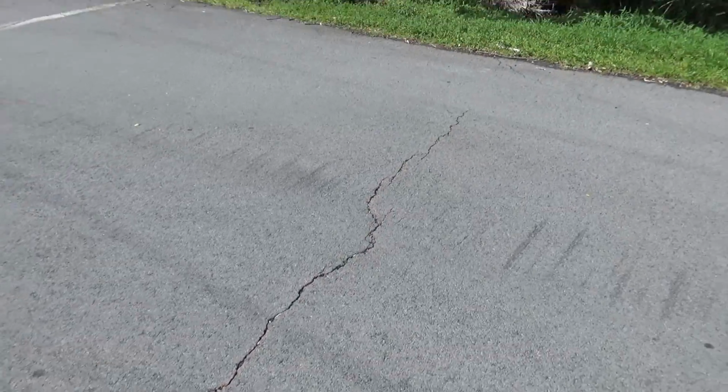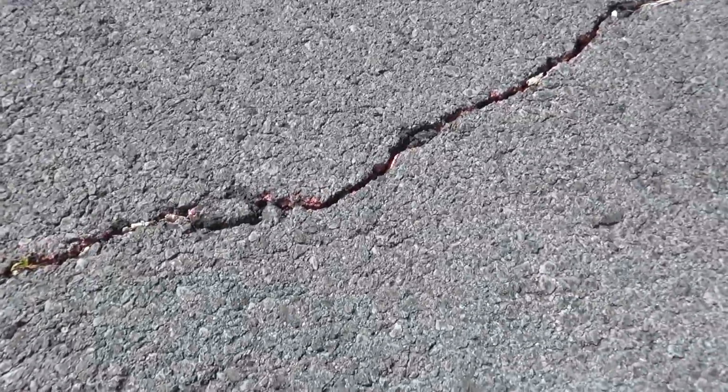So now we're going to go down here and show you the Moku. These are some of the original cracks. This one's not too bad. You can see a little bit of the spray paint that's still on there, where they marked the cracks. I guess they were using that to determine what was new and what wasn't new. So anyways, let's go down to the good stuff on Moku.